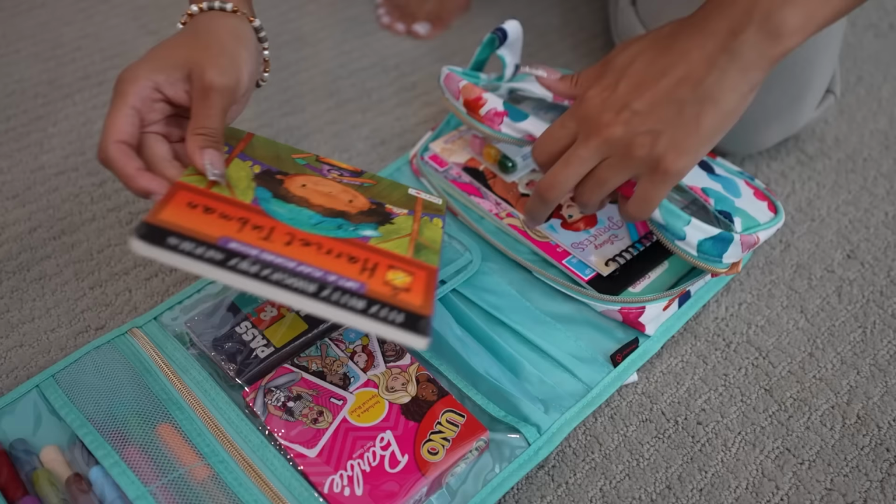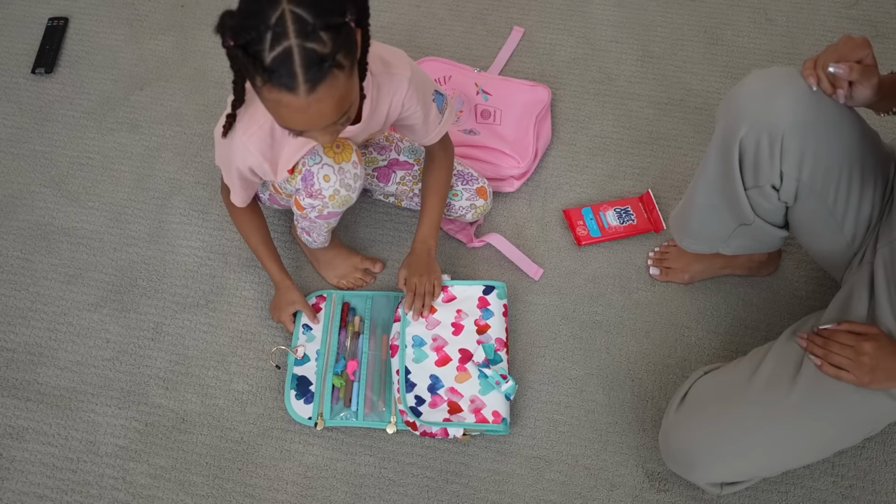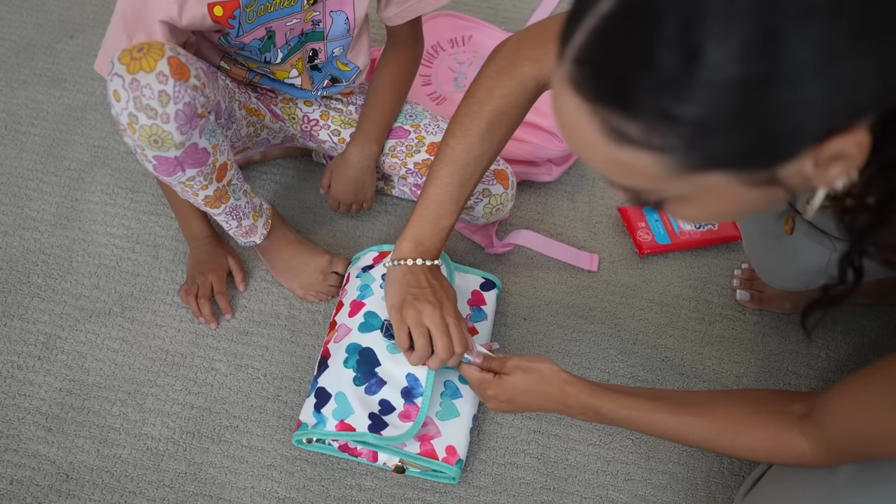Boom, perfect. You're gonna be in charge of keeping up with your own stuff, so you gotta know how to close it up and put it away. So let's see if you can figure out how to do it on your own. Actually tighten it too. Tighten. So it stays down like that.